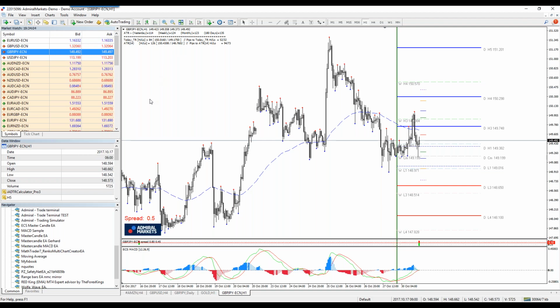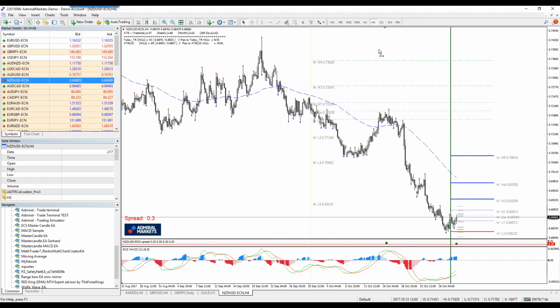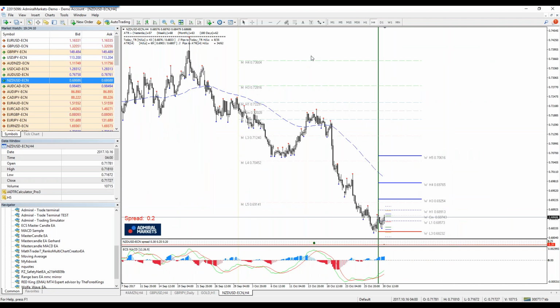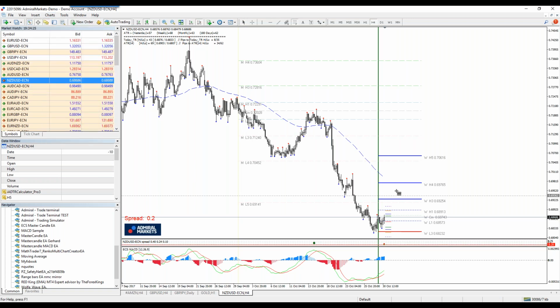Now let's see the question. What do I think about New Zealand dollar? New Zealand dollar, well, heavy downtrend. Okay, heavy downtrend. You need to wait for retracement. This is the first order block here, and you really need to wait. The price could maybe go up now, but I would sell only if the price retests this level or this.